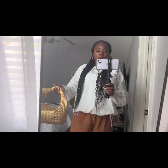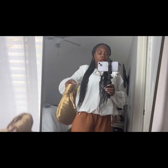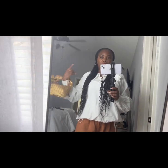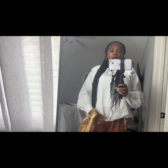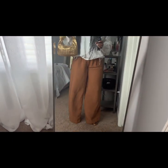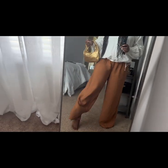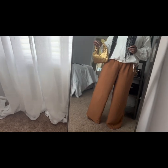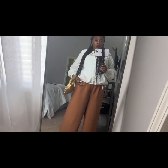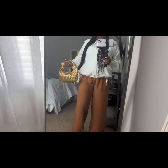I have my Jody dupe here that I got from Amazon in a gold. I have this white shirt that I got from Zara. It is on sale for $29.99. I think it's originally like $40 something. And then I have my wide leg pants here from Target. I think they were like 32 or something like that. But I love this shirt, you guys, because this shirt is drawstring. I probably need to tie it a little bit bigger, but it's drawstring.